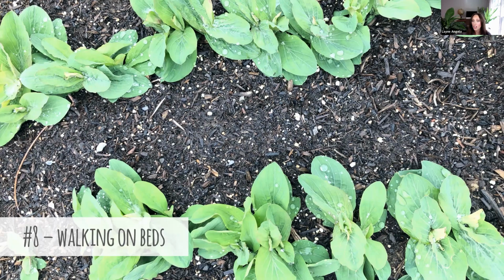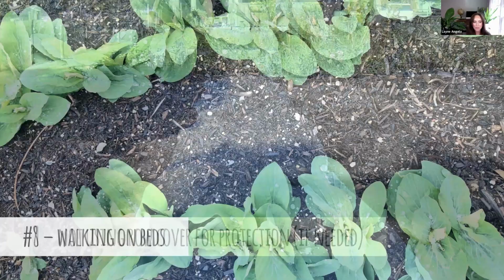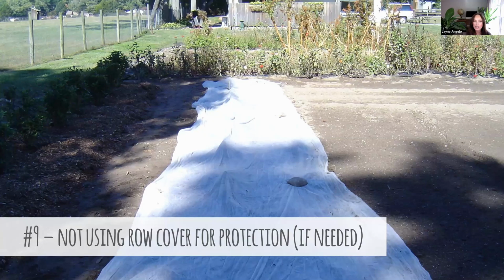Yeah. Or you'll just undo all the hard work we already talked about in mistake number 1, which is poor bed preparation. So it's true. I mean, if you think about it, we spend so much time fluffing the bed so air and water will go through it, and then you put your big hoof on it, and that just squishes it all, right? Right. Okay. Mistake number 9, and this is possibly not needed, but this is not using row cover for protection if you need it.